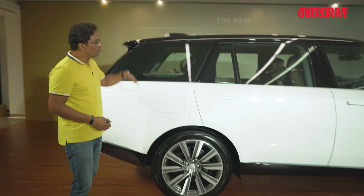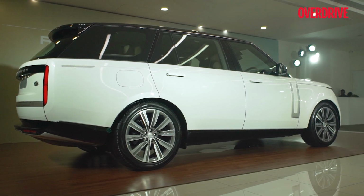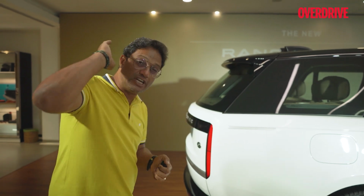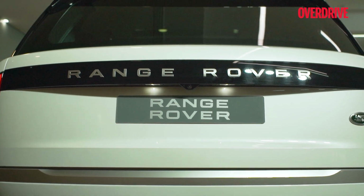Moving on towards the rear, what you'd notice in the profile is it's got this roof line that tapers towards the end. Similarly, the lower sill area as well, tapering towards that end, giving it that boat tail effect, characteristic of the Range Rover from generations ago. Here at the tail end, this is a fairly seamless, very nicely articulated rear end.